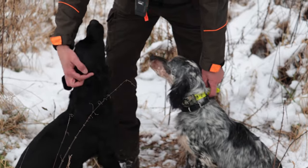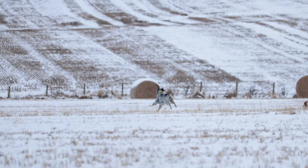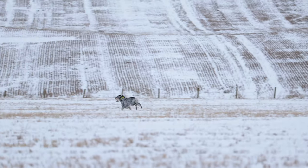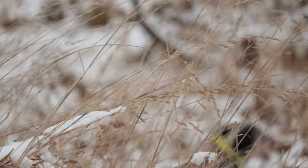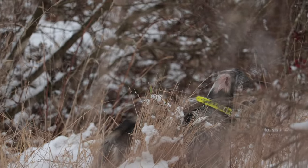We keep track of the dogs by using a GPS collar. It doesn't hurt the dog in any way, it's not a shock collar. All it does is beep occasionally to let us know where they are in the undergrowth, and also connects to a receiver that we carry that has a bright light on it that changes colours when the dog stops and then beeps as we get closer to let us know exactly where they are in the undergrowth.